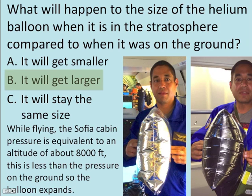And David thinks that his head expanded too. If you look at his picture here on the runway and here, that might have something to do with it. I think it's more due to being up all night on our Sofia mission.